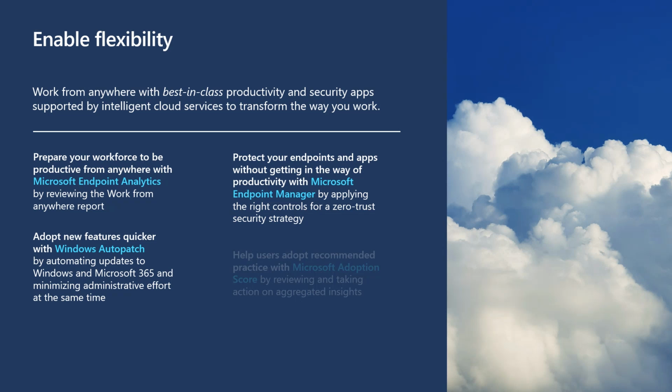Remote work means an increased need to protect your users' endpoints. However, this can come at the expense of productivity. So using Microsoft Endpoint Manager helps you reduce the time spent deploying and managing new software, taking up less of your IT support team's valuable time, and also contributing to that zero trust strategy, which I'll also touch on a bit later with the security products.